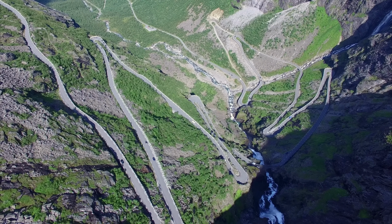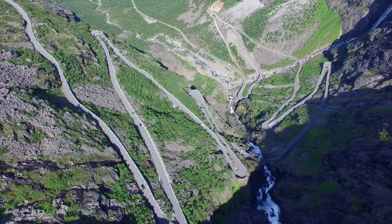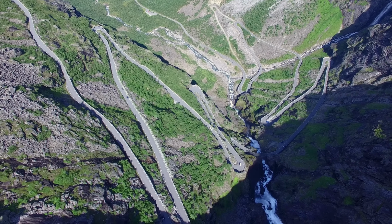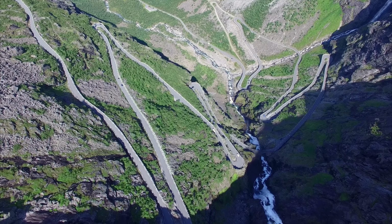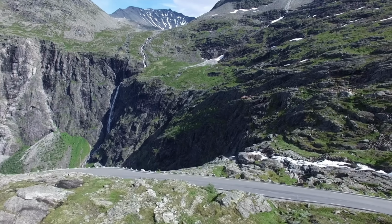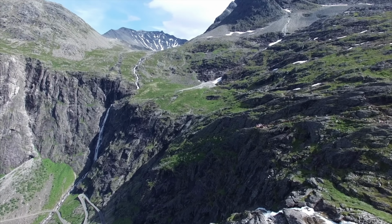Now, one thing to keep in mind, Trollstigen is closed during the autumn and winter due to hazardous conditions. This is because if you went up there in the snow or bad weather, people would be sailing off the edge all the time. While official statistics are hard to find on fatalities, they still lose a handful of people every single year. This is even though the road's design prioritizes safety, tons of guardrails, and viewing platforms.